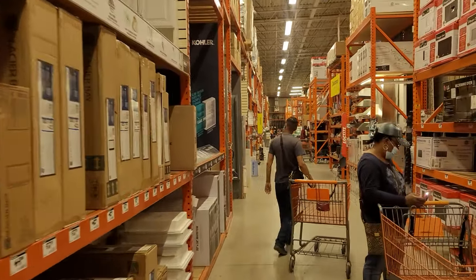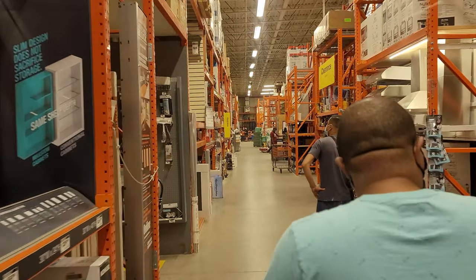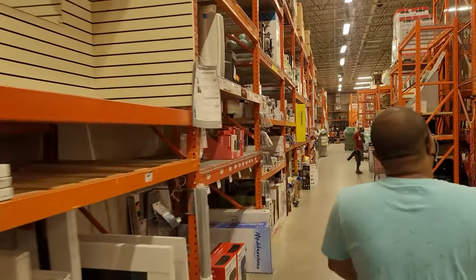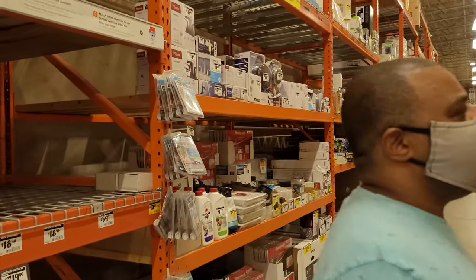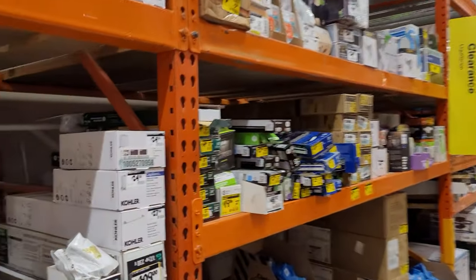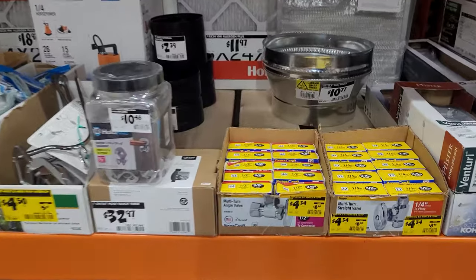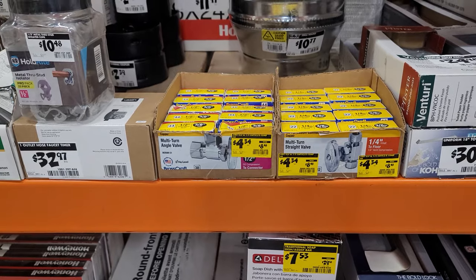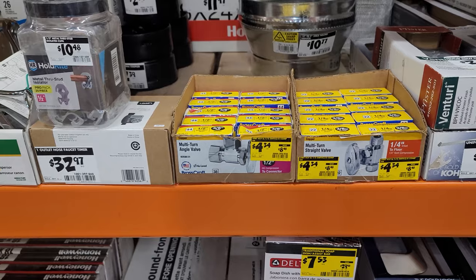So guys, we're trying to get all this stuff as cheap as possible because we have a lot of stuff we need to buy, so we need to save as much money as possible. Right over here. Okay, there's some stuff here. Here we go. These valves, we're gonna need a lot of those valves. I think the plumber told me I need 3 per bathroom, so works out to about 24.